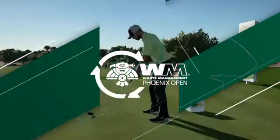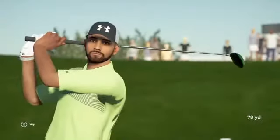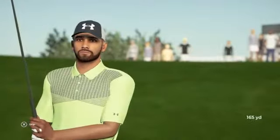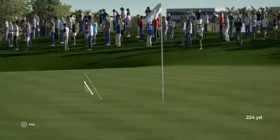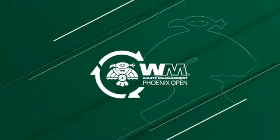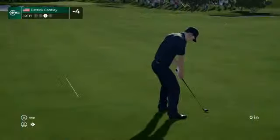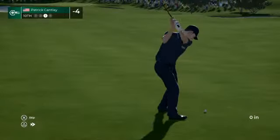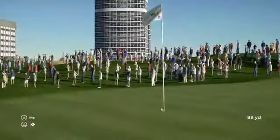Let's head to the 10th hole for this awesome highlight. This is a superb shot from Patrick Cantlay. Yeah, I got to say, check this shot out, and what a shot it was indeed. And into the hole it goes. And with that hole behind us, let's have a look at the contenders and the pretenders. Our leader is up by a whopping 6 shots now.